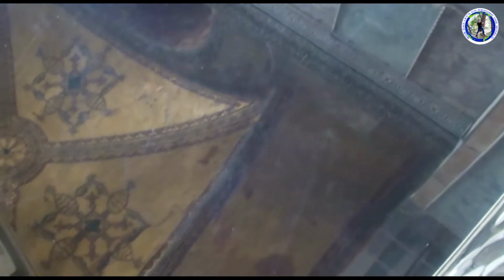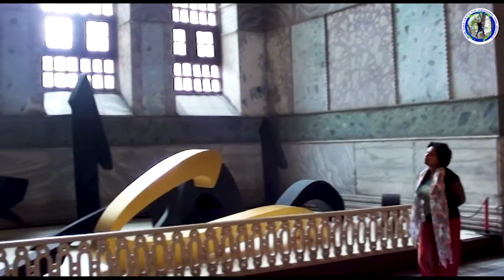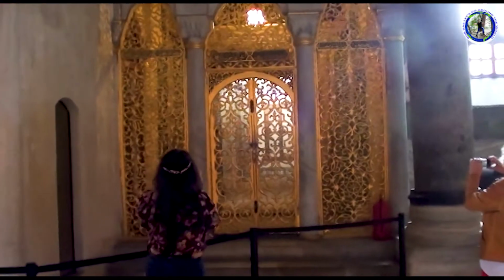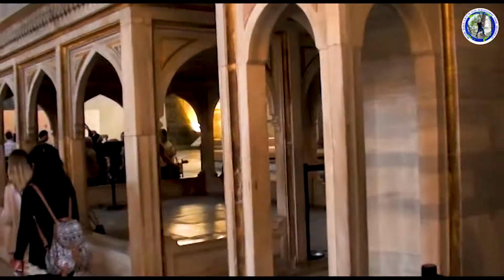Here you can see a mirror which is set on the floor, and you can see the reflection of the dome above. You can also see my reflection with the camera on the floor. It was formerly called the Church of God's Holy Wisdom. Beginning with subsequent Byzantine architecture, Hagia Sophia became the paradigmatic Orthodox church form, and its architectural style was emulated by Ottoman mosques 1,000 years later.